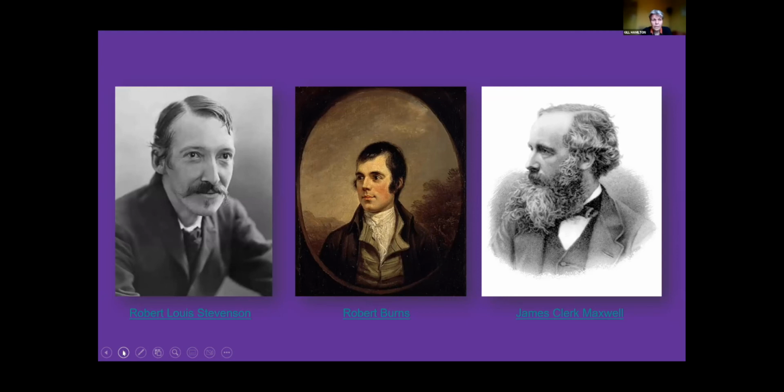So here are some of the literary giants from Scotland. On the left here is Robert Louis Stevenson, the renowned author of Treasure Island and Kidnapped. In the middle, our national bard, and we believe, of course, the greatest poet of all time, Robert Burns, the author of Auld Lang Syne, the song which we all sing all over the world at New Year. And on the right, James Clerk Maxwell, whose theory of electromagnetism laid the groundwork for modern physics, relativity, and quantum mechanics. Of course, these men died in the 18th and 19th centuries, and all their works are in the public domain. At the library, we have digitized works by or about these men and have made them openly available.